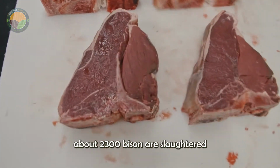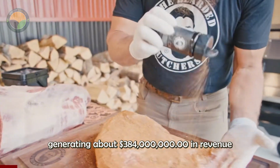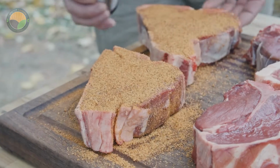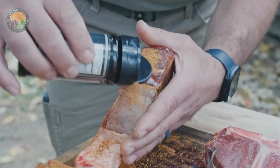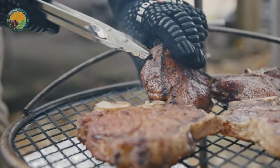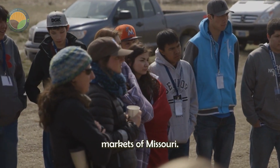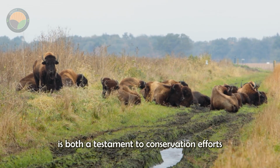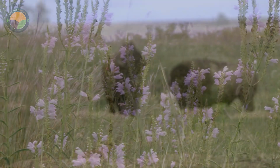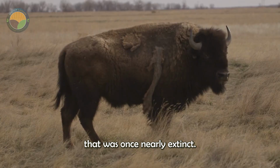On average, about 2,300 bison are slaughtered in the United States annually, generating about $384 million, 0 cents, in revenue for the livestock industry. From the open grasslands of South Dakota to the bustling livestock markets of Missouri, the journey of the American bison is both a testament to conservation efforts and a thriving model of agriculture. This industry not only contributes to the economy, but also plays a role in preserving a species that was once nearly extinct.